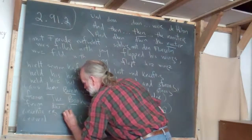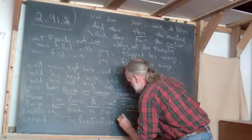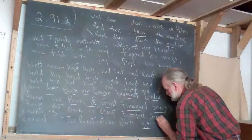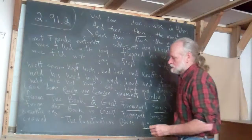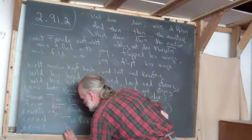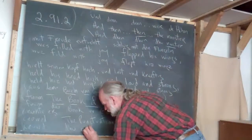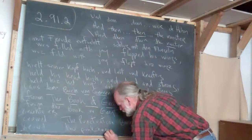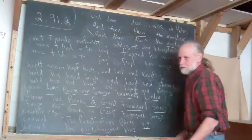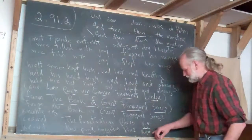from the book. Oh, book of great farmyard songs, almost the same, songs, crowed, ode, crowed, the punctuation, here we go again, punctuation blues. QV. Well, what we say is QV. That's what we say.